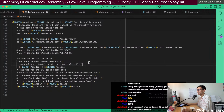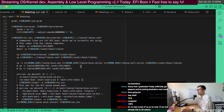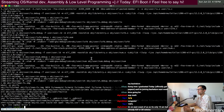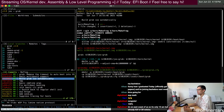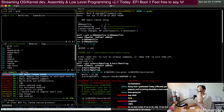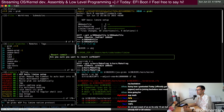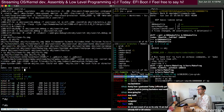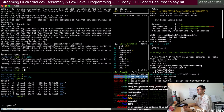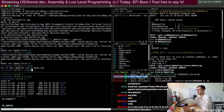Oh, I see. We still have this commit here. I need to revert that. That kind of sucks. Yeah, I'm just going to revert that. Make Kimu, make clean, make Kimu.